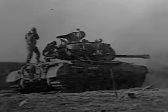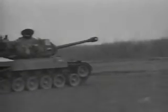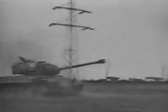As the final battle for Germany loomed, the M26 Pershing heavy tank was just beginning to come into the line. The Pershing's 90mm tank-busting gun could out-hit and outreach most of the deadly German Tigers.